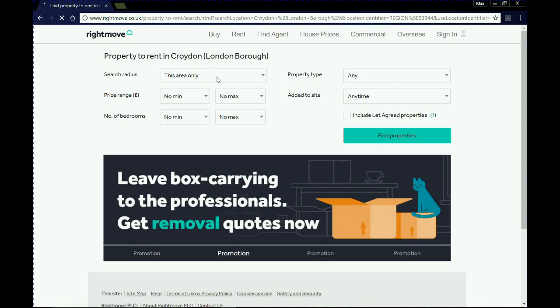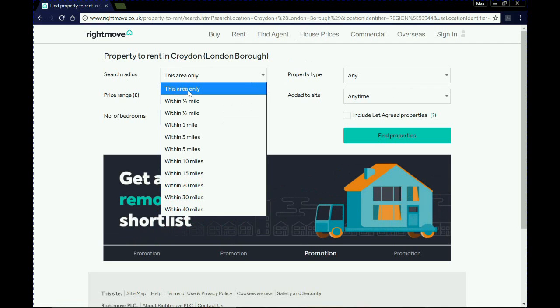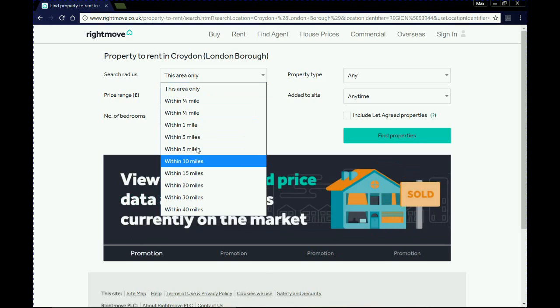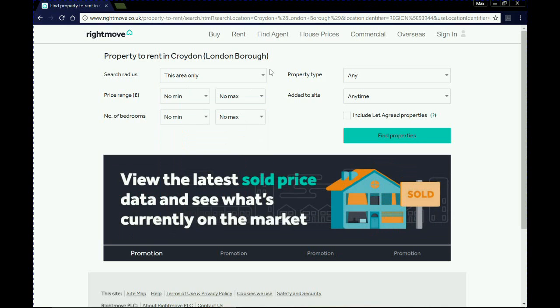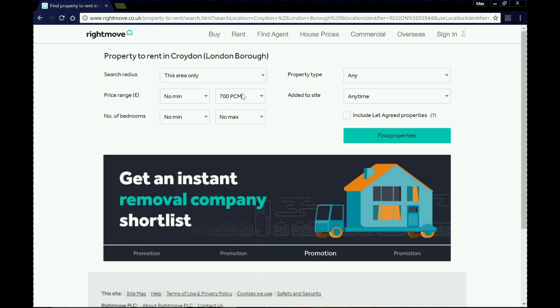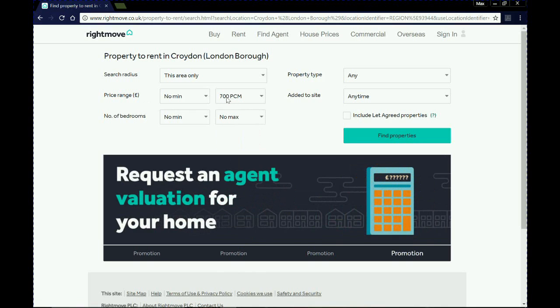So first of all, we have search radius here. We can stick with this area only, and if we leave it at that, the search will just be for Croydon, but we can look outside by selecting any of these others. I'm going to keep it as this area only because we just want to focus on Croydon. Price range, always the important one. We're going to go for £700, and PCM is per calendar month. So the maximum price for a property we're going to see is £700 for the month.